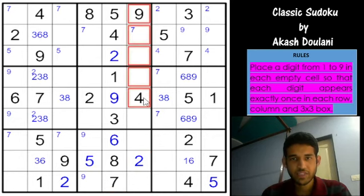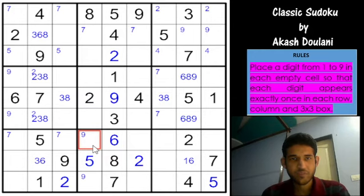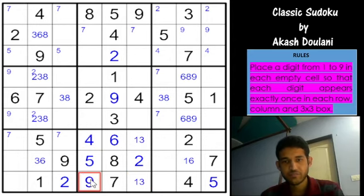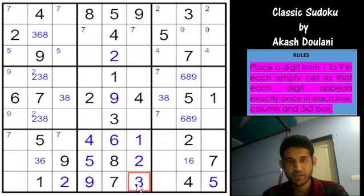If you look at column 6, we have 4 and 9, which means that we can lock 4, 9 into these cells, and which means these cells must be 1 and 3 to complete the box, and both of them can be immediately resolved. Both these sets of pairs can be immediately resolved, so that becomes 4, that becomes 9, and this one resolves this 1, 3 pair.